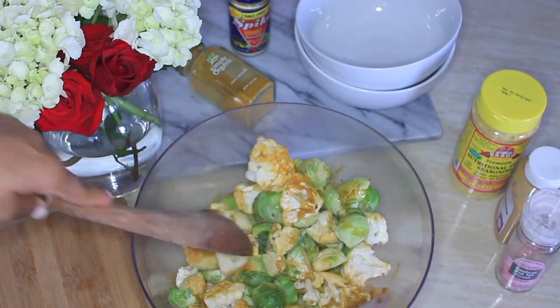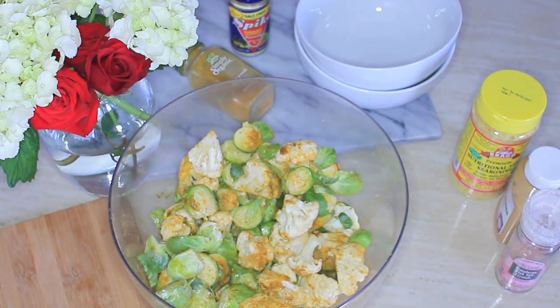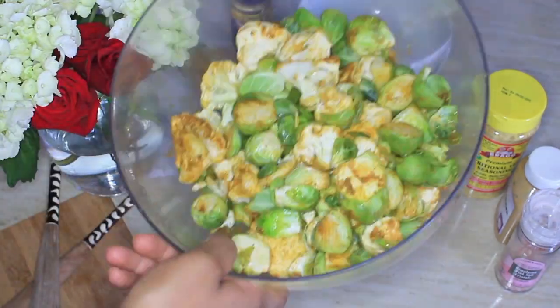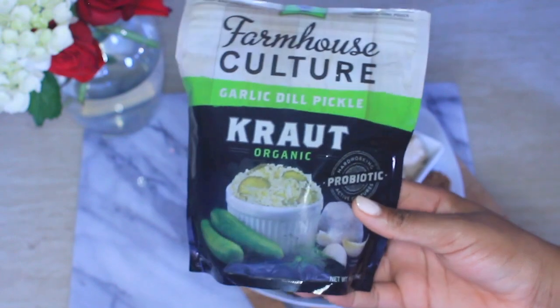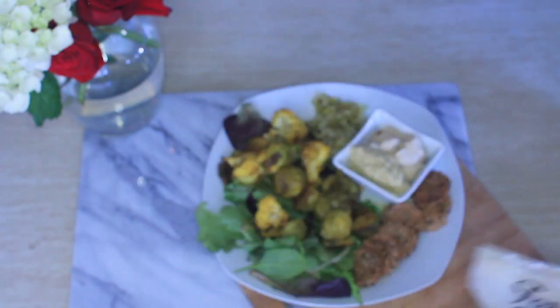So I just toss them up, and then I bake them in the oven at 425 for about 10 to 15 minutes. I still like my vegetables a little bit crunchy, not too soft. So I would say don't put them in the oven longer than 20 minutes. And with the veggies, I'll add some kraut, which is a great probiotic, and then I'll have some crackers with dipping sauces.